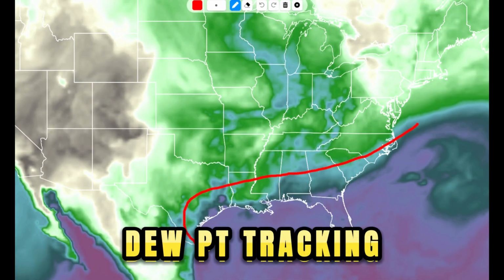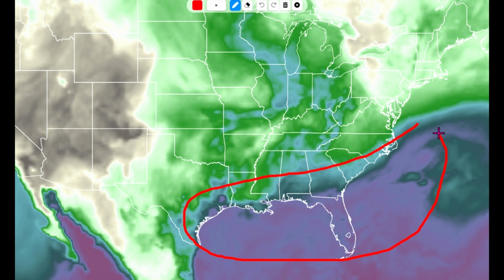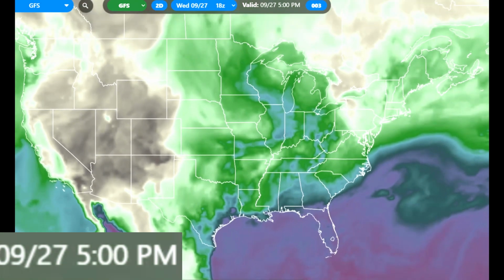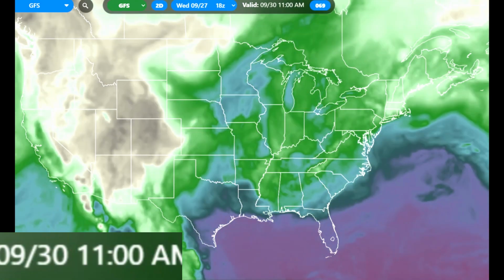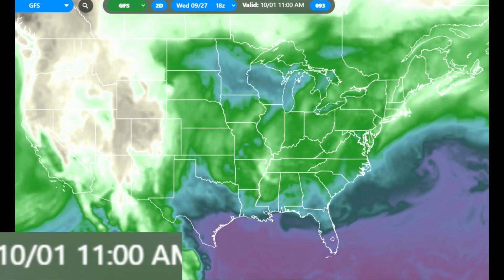Now in terms of your dew point tracking, most of our moisture, at least for now, is confined into portions of Florida and the Gulf and southeast coast. Now there is a little bit of moisture up into the Ohio Valley with the low pressure system that's been cut off from the jet stream for a little while now, and that's going to continue to linger around over the course of the next few days as that system tries to produce more severe weather.